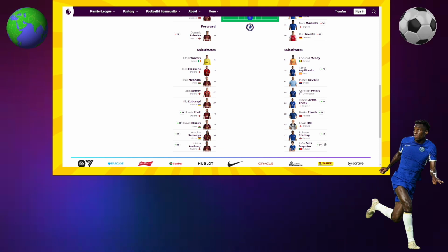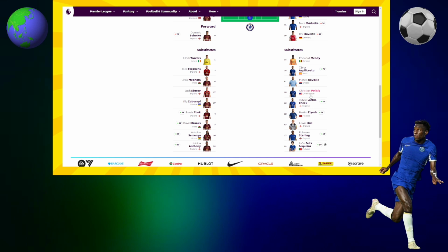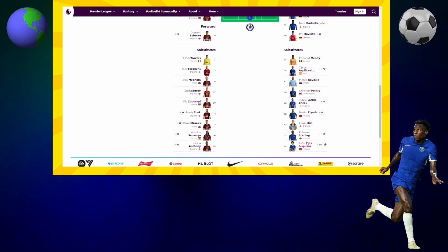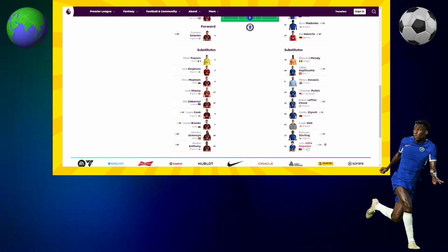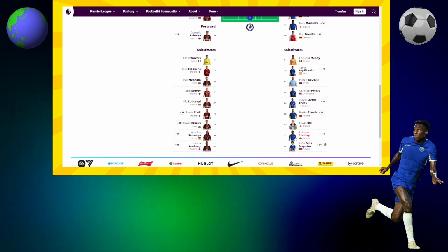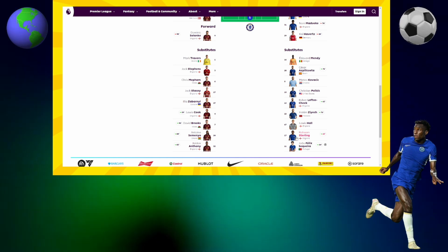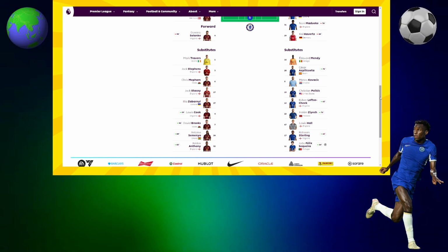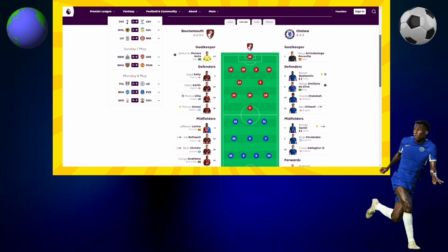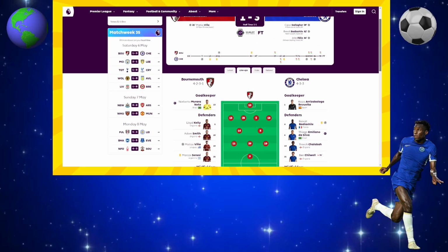Look at the bench. Edouard Mendy, my brother. Aspilicueta, Mateo Kovacic, Christian Pulisic, Loftus-Cheek, Hakim Ziyech, Lewis Hall, Raheem Sterling, Joao Felix. Wow. So on the bench here, only Raheem Sterling survived until today. Man, it looks like been like 1,000 years ago, but it was yesterday, literally yesterday. Massive, massive change for Chelsea Football Club.